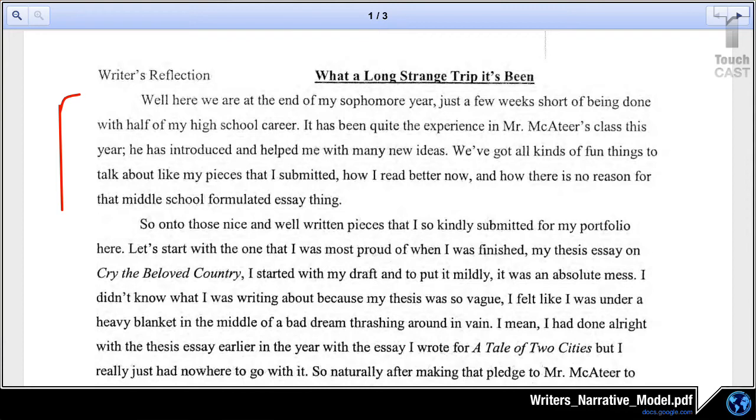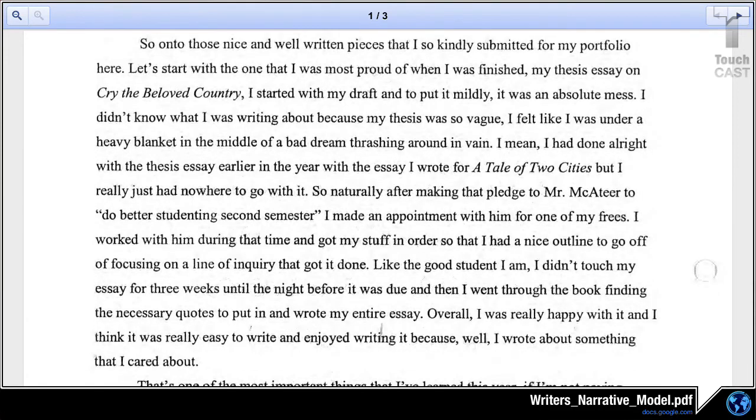So we have a concise intro here. They introduce you to the topics that will be included in the writer's narrative, and they also have a clear sense of who they are. Moving on to the first body paragraph, they continue with their excellent use of voice, but they also introduce you to their first submission in their portfolio, their thesis essay. So let's read this. So onto those nice and well-written pieces that I so kindly submitted for my portfolio here. So there's a transition there from the intro.